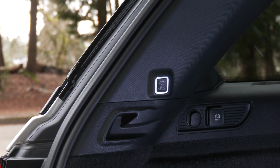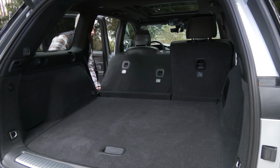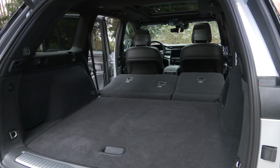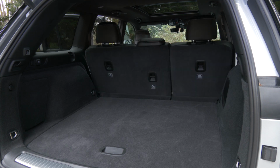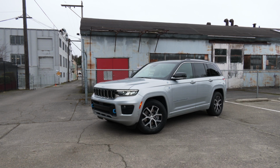Smaller drivers will appreciate the power tailgate button location. No remote releases, so it's off to the back doors to drop the seat backs. In max cargo mode, there's nearly 71 cubic feet to fill up with camping gear. With all 5 seating positions usable, there's almost 38 cubes of storage, which means 10 carry-on suitcases will fit just fine. The 4xe powertrain can be had in Wrangler too.